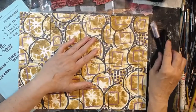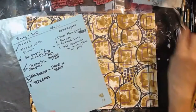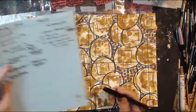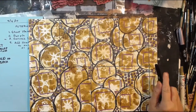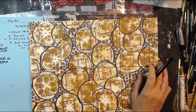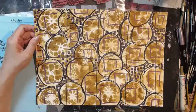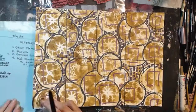Okay. So I did squares. I did squares, Becky. Number six. I really wanted this to go fall. I don't know. The colors are fall, but I don't know. Me too. Let's move on.